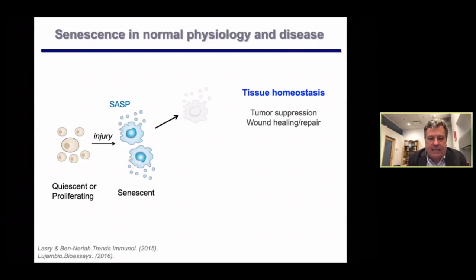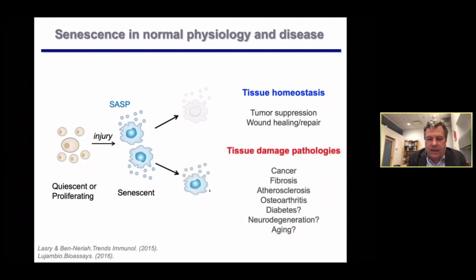However, if the injury is sustained or the immune system doesn't clear the cells, senescent cells accumulate. And it's thought that these secreted factors cause tissue damage and tissue decline. And in fact, senescence, particularly in older individuals, has been linked to promoting cancer, diseases such as fibrosis, atherosclerosis, osteoarthritis, and certain neurodegenerative diseases, and even organismal aging. And in fact, some exciting work, now 5 to 8 years old, from Jan van Deursen at the Mayo Clinic has shown that if one genetically eliminates senescent cells, these are in mice, one can ameliorate many of these pathologies. And so that's led to a whole interest in trying to develop strategies to do this in human patients.